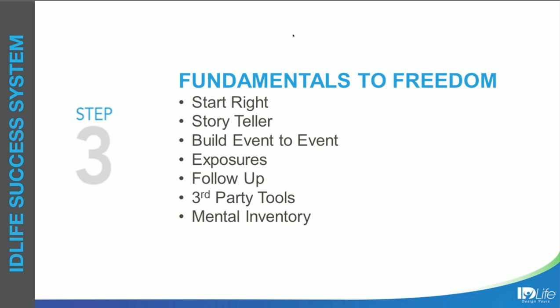Third-party tools are huge. And then always, you know, take a mental inventory. Logan always says that every day when he gets up in the morning, he just hits Control-Alt-Delete. It starts all over. It's kind of like that Natasha Bedingfield song about it, right? You're a blank page every morning. The rest of your story is still unwritten. Always check your mental inventory and just sort of Control-Alt-Delete all the stuff from the past, and let's just move forward so that you can truly live the ID life.